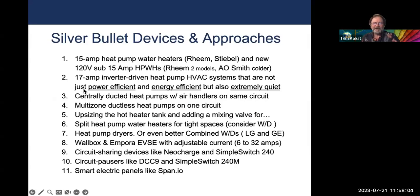So what have we found that's really working well? It's using 15 amp heat pump water heaters like Rheem and Stiebel Eltron put out, and the new 120 volt, they're less than 15 amp heat pump water heaters. Rheem has 2 models. A.O. Smith now has new models out, and they work in even colder garages. So you can get up into the Sierra foothills and still have a garage mounted water heater that can do it all.